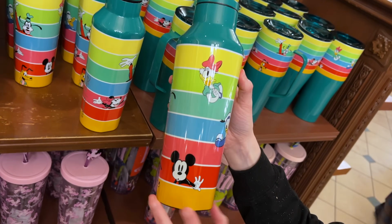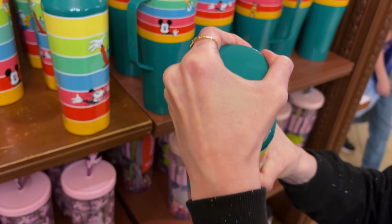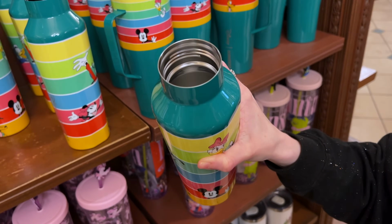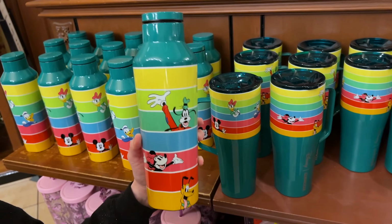For the same price, they also got the water bottle. And pretty much what you do here is just twist this off, and drink your water. And just for reference, this one is 30 ounces and the water bottle 20 ounces.